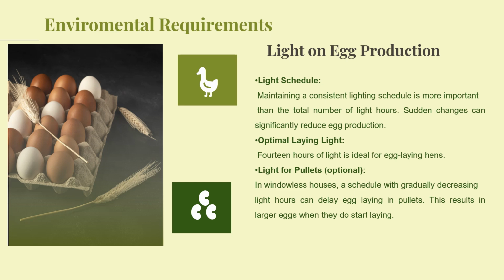Light for pullets, optional. In windowless houses, a schedule with gradually decreasing light hours can delay egg-laying in pullets. This results in larger eggs when they do start laying.